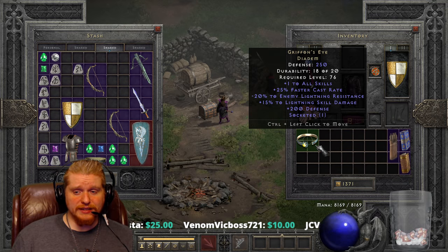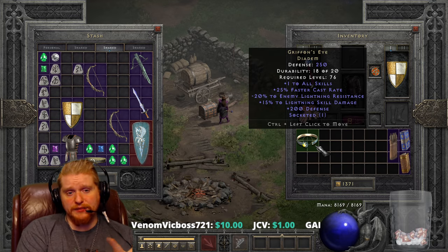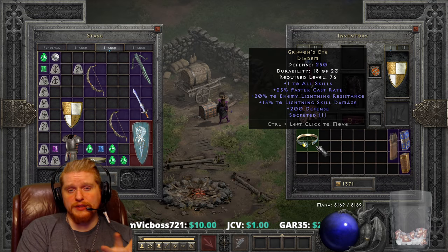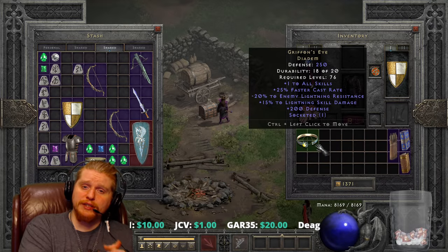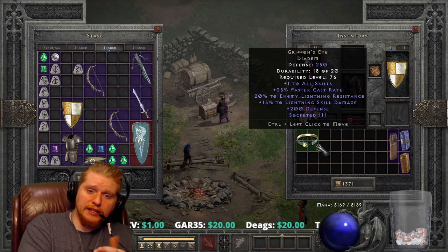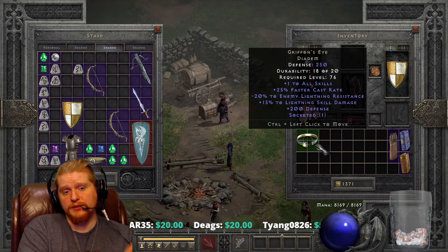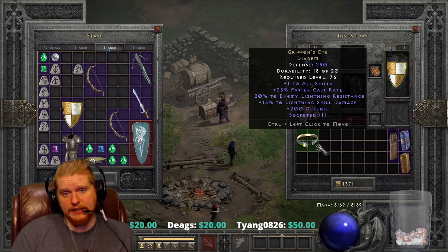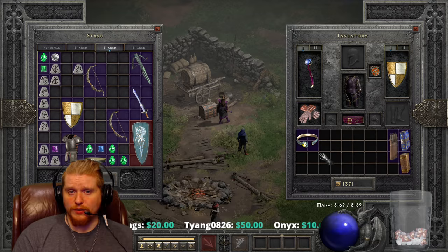So right off the bat, you'll see that it has 250 defense, which is a relatively high amount of defense, but that is because it has a plus 200 defense modifier on it, which does vary between 100 to 200 in its plus. So the defense on this is actually not very high on its base, and even if you find an ethereal version, the ethereal version is not going to modify that 200 defense that's added, which means that the ethereal versions just tend to be not very good at all.